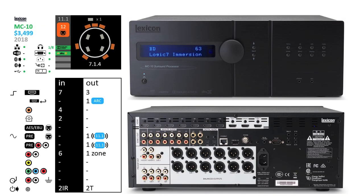When we filtered our list of processors, we set a minimum of 12 channels. So our I/O review begins with 12-channel models, and we started with the Lexicon MC-10. Looking at this 12-channel 11.1, 7.1.4 surround supporting processor, we see big changes from our now vintage processor. HDMI is now the dominant source signal, but SPDIF remains with 4 coax and 2 optical inputs. There is a choice of balanced XLR or unbalanced 11.1 connections.